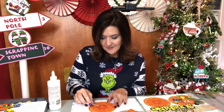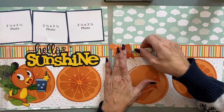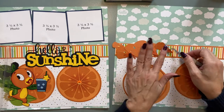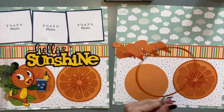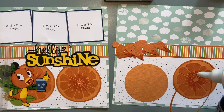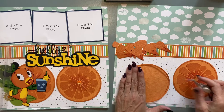All righty, one down, one to go. So we're going to do the exact same process here. And we're going to adhere that outside rim first. And then we'll go back and we'll add all of those little individual orange slices. Oops.